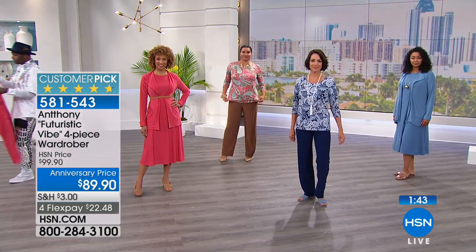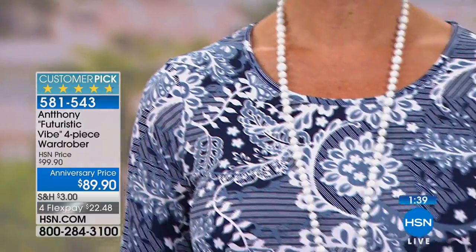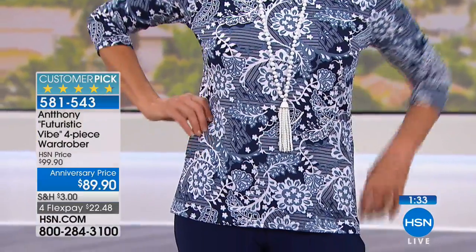So black is now spoken for. We are down to about 200 of each of the other two choices, the coral and the denim. The only printed piece in this four-piece wardrobe is the top, and both of them are so pretty.